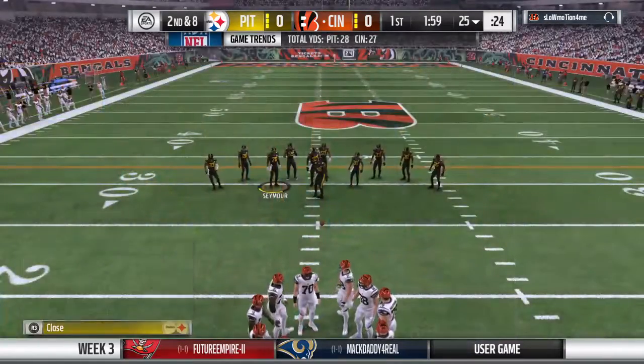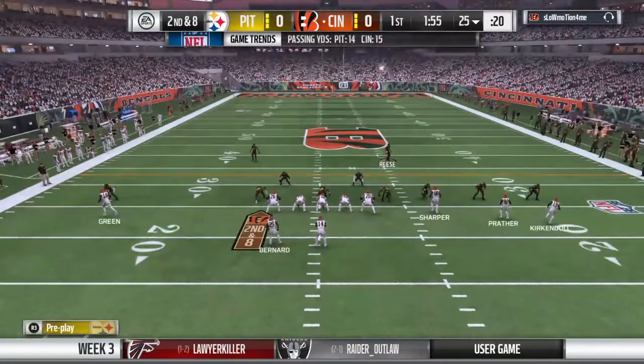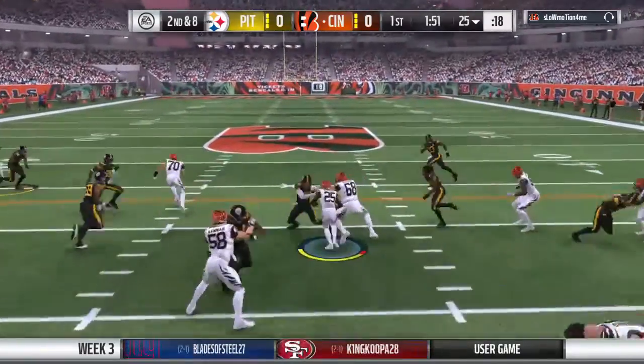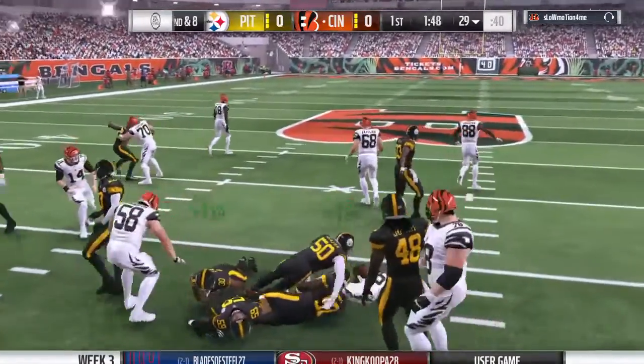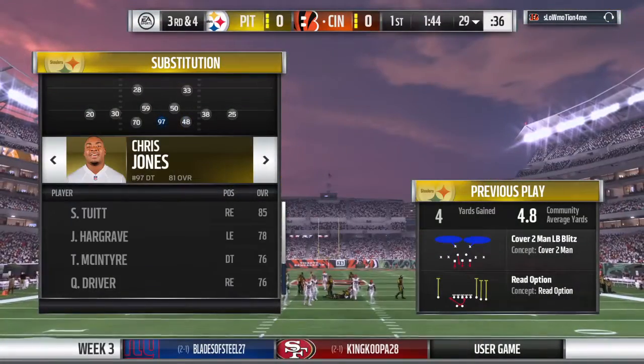See if they stay on the ground for second down. They'll run again with Bernard. He takes this for 3 to the 29. The linebacker Ryan Shazier there to make the tackle.